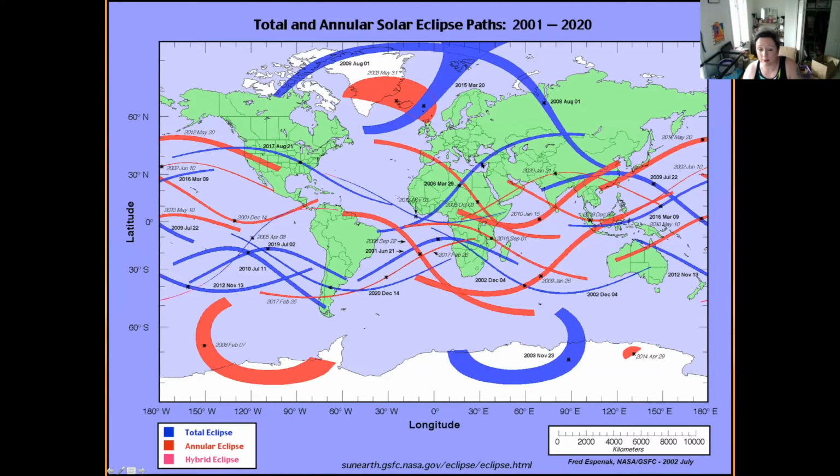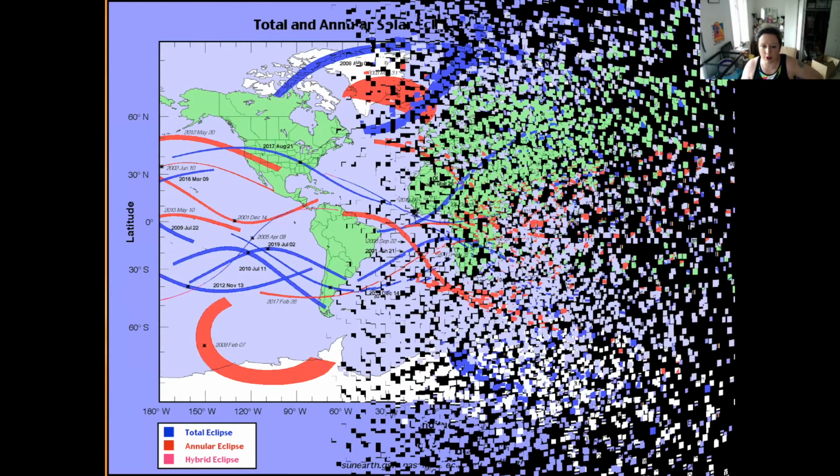This is Libya, this is Turkey, this is the Middle East, and this is Russia. So even though it's over land for a long time, possibly not land you want to be standing on. So a lot of the time, even though we get eclipses every year, it's not something that you're going to get to go to.